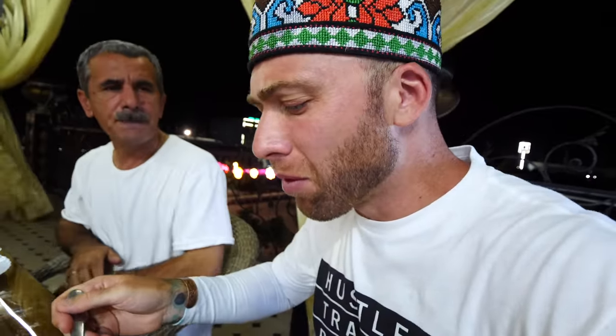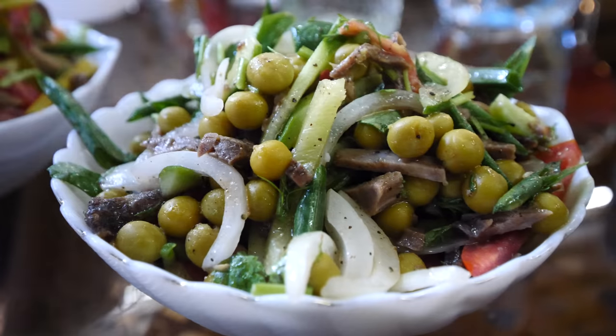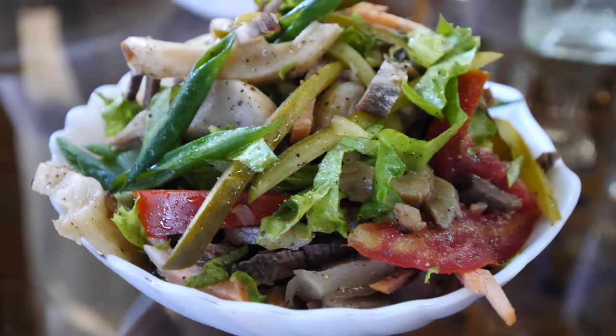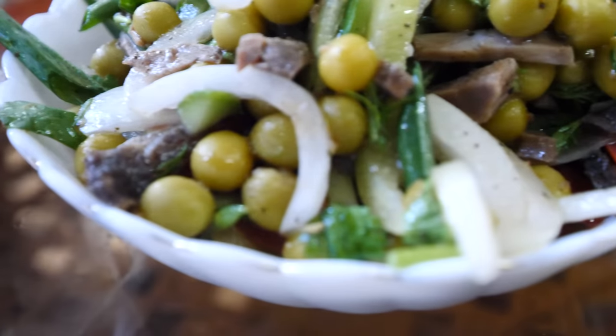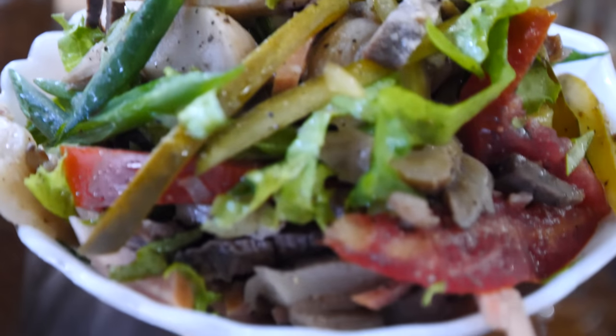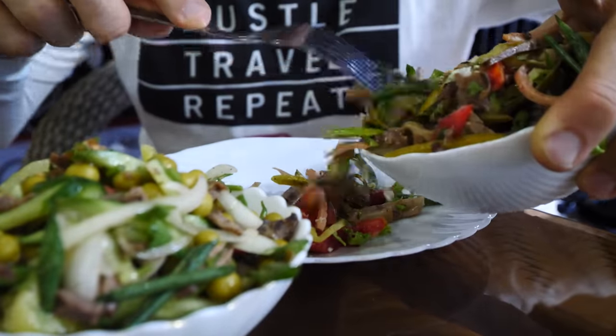Okay, so now we have another two incredible salads. These salads, you know, this is typical Uzbek, right? Lots of meat always. This one has some peas, that's the biggest difference. This one has sausage, tomato, and this one has meat and cucumber. So meat, cucumber, peas, sausage, tomato, and more meat.